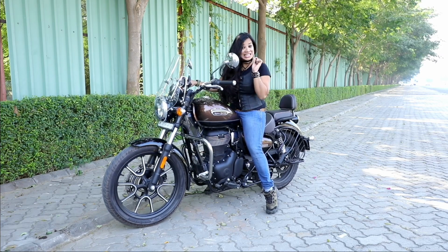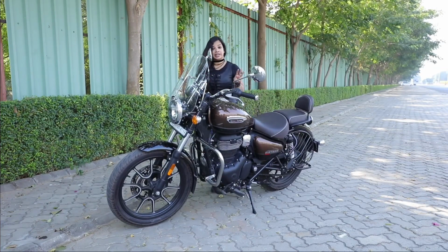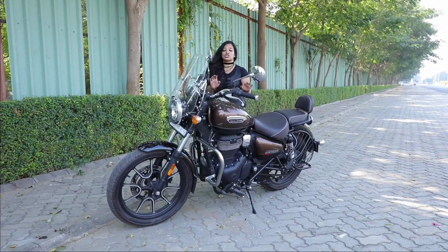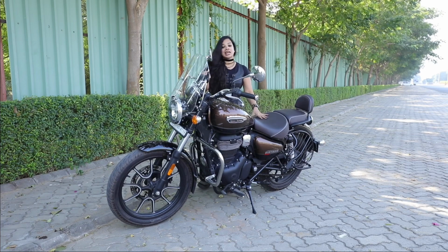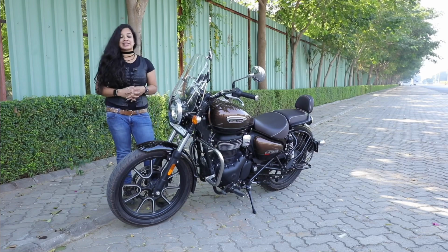Well, in 2020, Royal Enfield launched 3 variants. The higher variant is the Supernova that I'm riding today. The mid variant is the Stella, and the lower variant is called the Fireball.